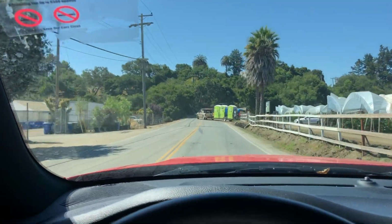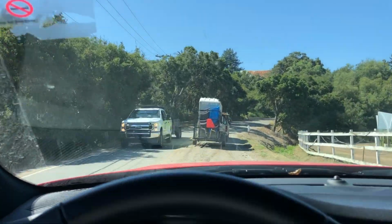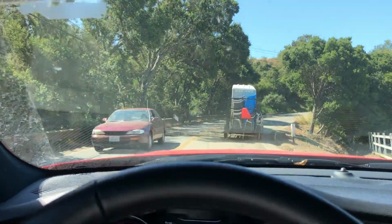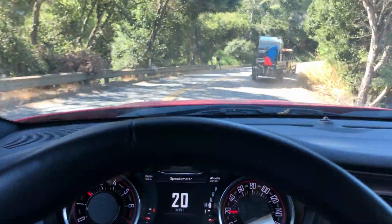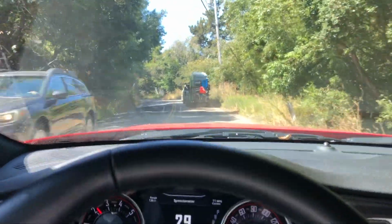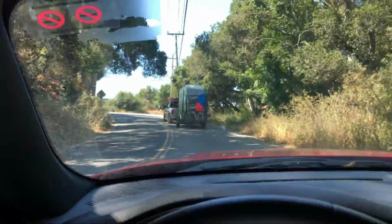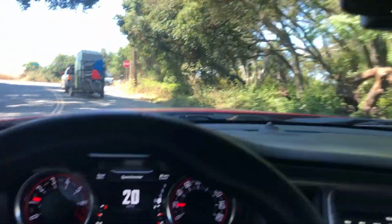And yeah, this is the joys of living in an agricultural town. You got the porta potty, the porta potty spilling over as they pull out in front of you. Gotta love it. So, besides all that, it's a beautiful day. Just wanted to share a little bit more.